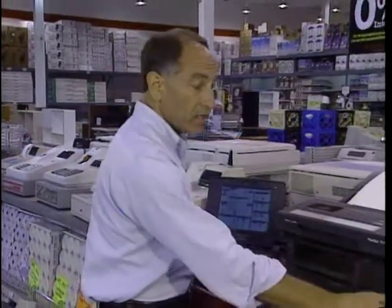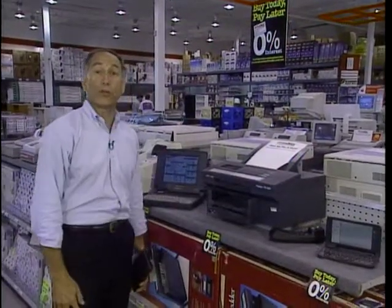If you're a serious mobile executive, you've got to carry around a lot of stuff like a notebook computer, a fax machine, a cellular phone, an electronic organizer, and all the batteries and cables so they can work together. Or you can just carry one of these.